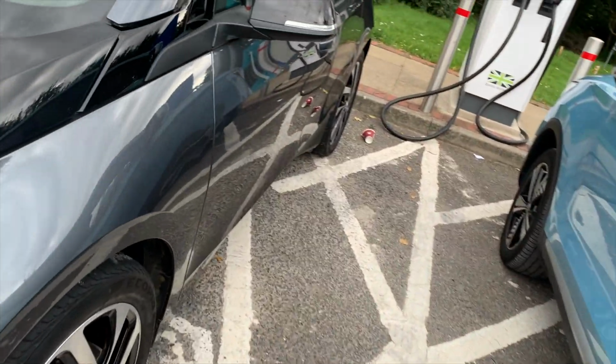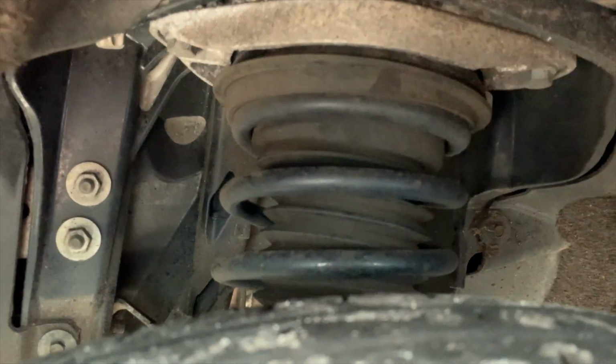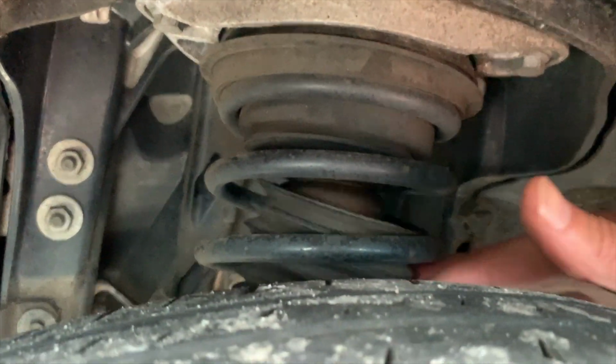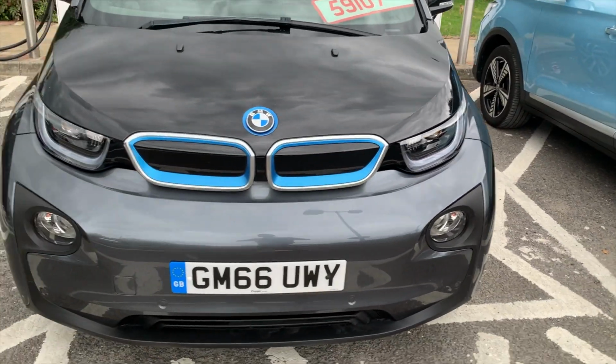I haven't checked gaiters yet, but I'm assuming we're going to need to change those, and we are, but that's fine. But yeah, overall, what a lovely car.